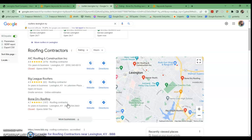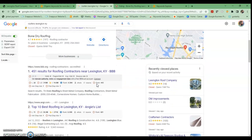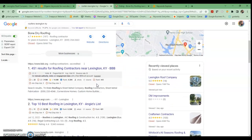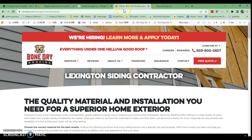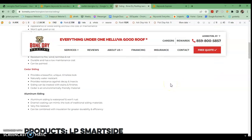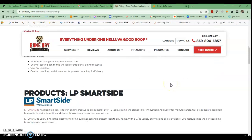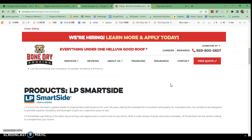Now, being in the Google Map Pack gives you about 30 or 40% of your traffic. And out of that, traffic goes to your website and gives you a call right from there. That's the importance of having that call to action button right up top. Now, we go down to the organics down here. Bone Dry, they're the number one competitor. And as you see, they're lacking content as well. So by implementing and having more content on your site than theirs, you can outrank them while adding those backlinks and such too.